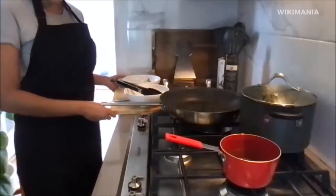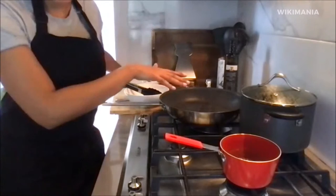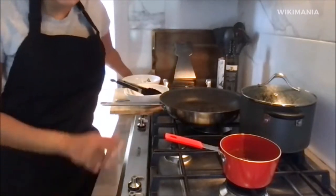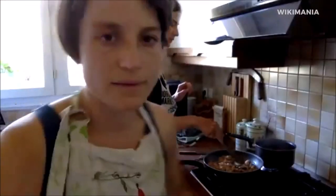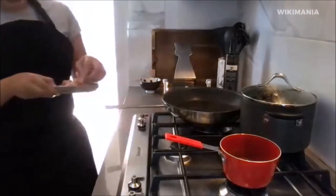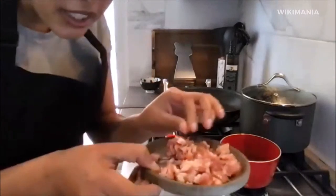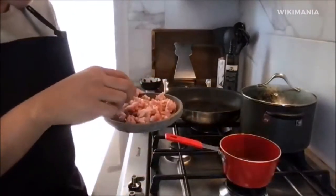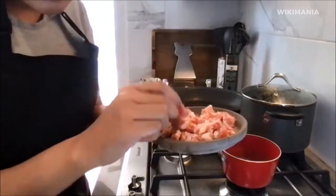And what we want to do next is I think let's get the bacon going. In the same pan, just keep the same type of heat. Let me just bring my stuff. The type of bacon I've got, I just bought some normal, diced bacon like this. But if you've got pancetta or any type, that's cool. But what we want is small pieces like this.